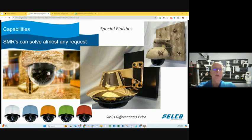Our most popular category is the ability to blend cameras with site aesthetics. It used to be that customers wanted cameras to stand out as a deterrent. Now many customers want cameras to blend in, especially in high-end establishments and historical buildings. Use SMRs to set Pelco apart from competitors.